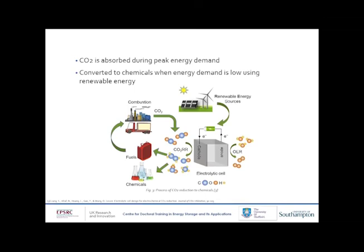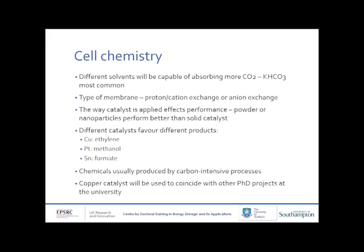And yeah, the general idea of the cell is that CO2 is absorbed from flue gas produced during peak energy demand, and then the absorbed CO2 undergoes a reaction using renewable energy when demand is low, producing the chemicals you want. So in terms of the chemistry of the system and the reaction involved, the carbon dioxide can either be delivered as a gas or bubbled through a solvent. The most common one is potassium bicarbonate solution, but there are other possibilities such as potassium hydroxide and sodium bicarbonate, also used to dissolve CO2.